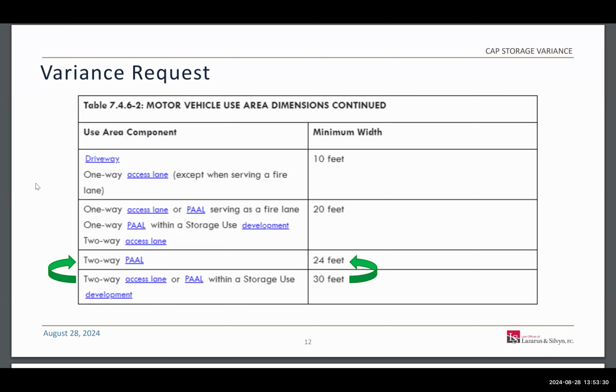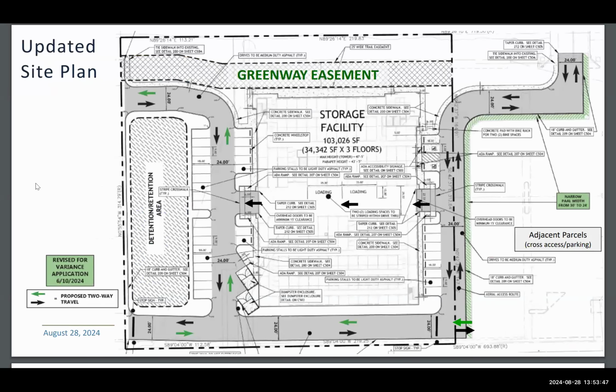So this, again, is that table from the UDC. We're simply saying we want to go from the 30-foot storage use requirement to the normal two-way PAL requirement for the rest of the uses that are regulated by the UDC. Next slide, please.